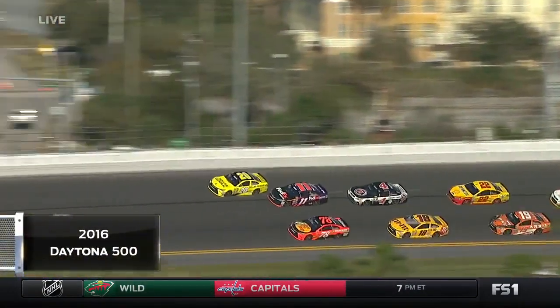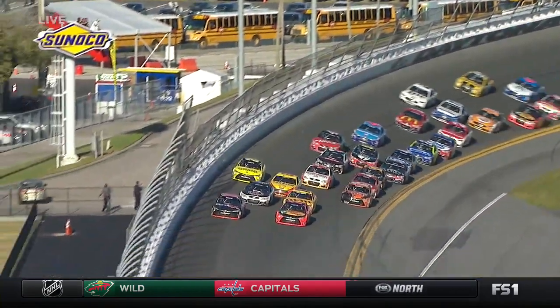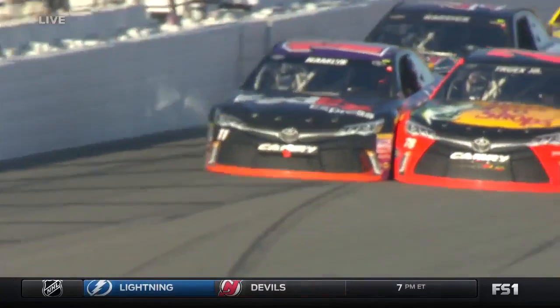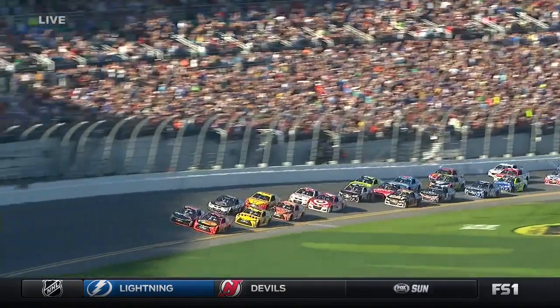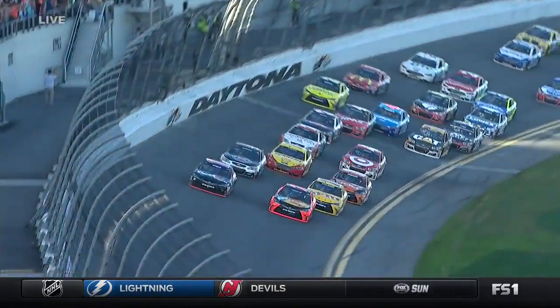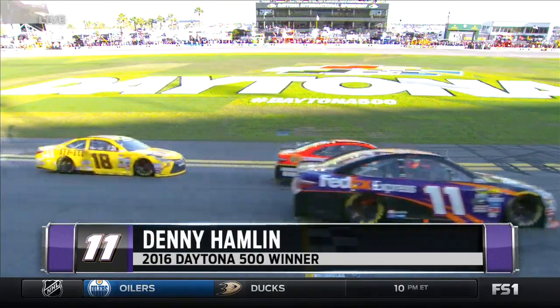Here's another look at it. Last lap. Matt Kenseth up to block. Denny Hamlin shoots the gap in the middle. Hamlin's the leader until right about here. Truex forges ahead, and 5 feet from the finish line, right there, Hamlin edges him by just that much.